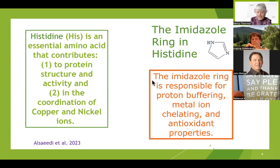This ring is responsible for proton buffering. So what does that mean? That means it's responsible for the pH of our body. Our body is not quite neutral between acid and base, but pretty close. If it gets too acid, it's susceptible to bacterial and viral infections. If it gets too base, it has other difficulties. You want all the parts of your body to be in proper pH balance, just like a swimming pool. If it doesn't have the right amount of chlorine in it, you've got bacterial growth going like crazy. The same thing is true with your body. So this ring has a big role to play.